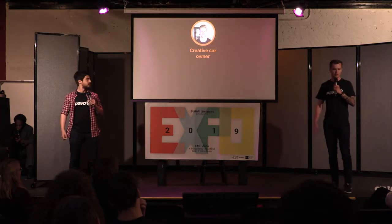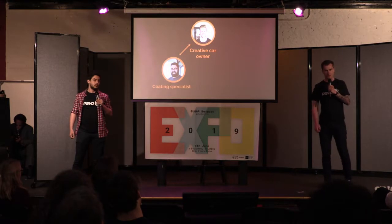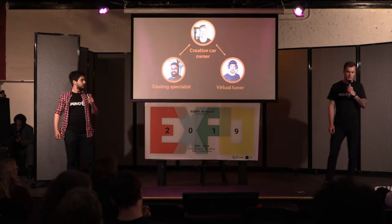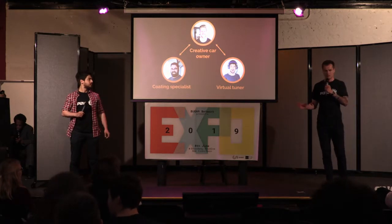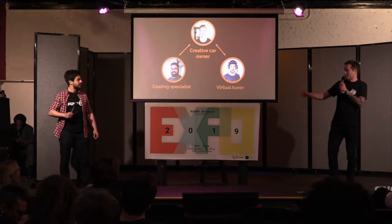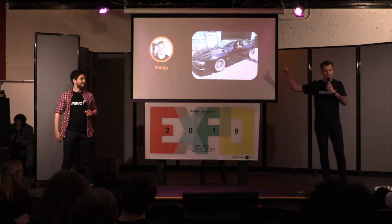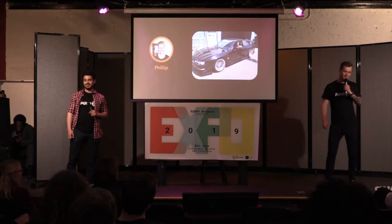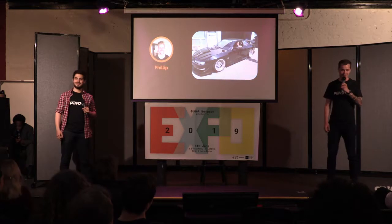But this wouldn't be possible without the help of coating specialists who repaint their cars. And they both get their inspiration from virtual tuners. So as you can see, the tuning scene is strongly connected to other fields. So let's start by taking a look at Philip, the proud owner of this Nissan 200 SXZ edition. Yeah. But how does Philip get to such a beautiful car like this?